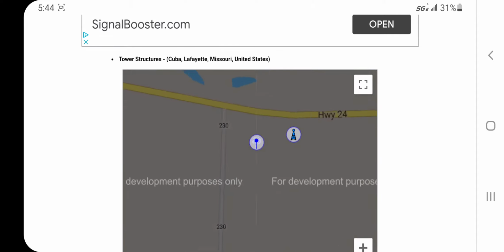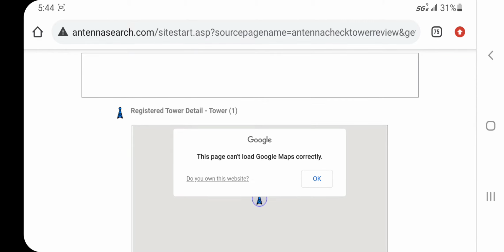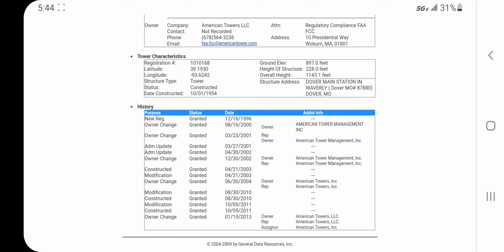Hmm. It looks like there's two towers here. This one belongs to American Towers if it's the long lines, but I'll find out what this is if it will load. Let's see the date when this was built. Let's find it. Some modification. All right, owner change, whatever modification. Constructed 2010, but modified in 2003.